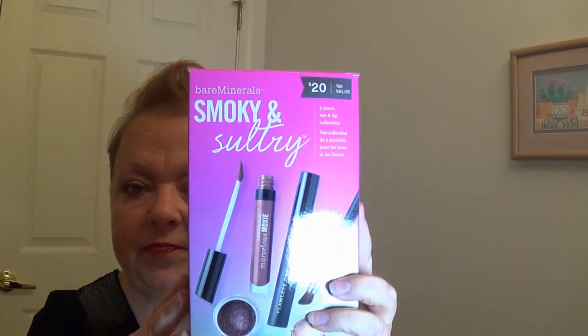Okay, now we're moving on to Ulta. I got a palette and a little collection that was on sale. I'll start with that. It's Bare Minerals Smoky and Sultry. It's a little kit that comes with a Marvelous Moxie lip gloss, a Flawless Definition mascara, a little eye brush, and 2 of the loose powder eyeshadows. It says an $80 value for $20. So I thought I'd pick it up.